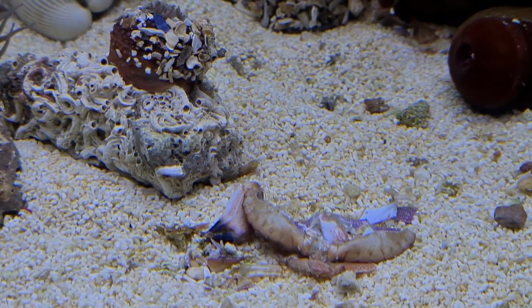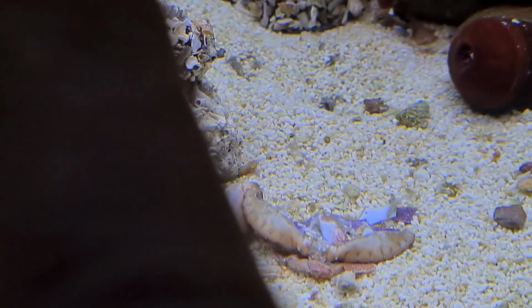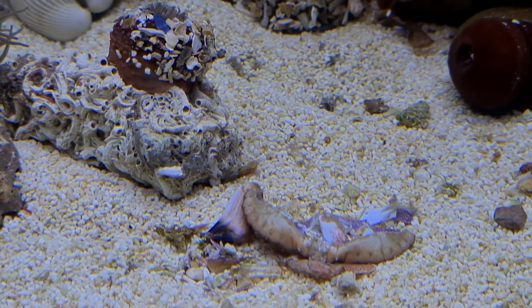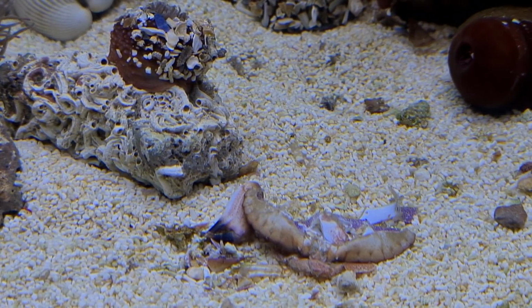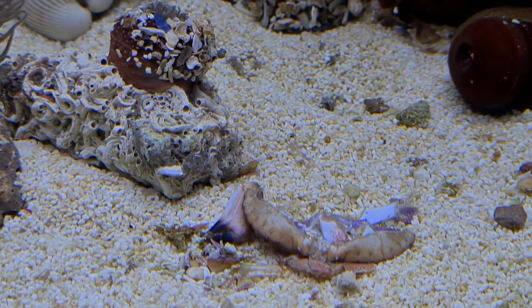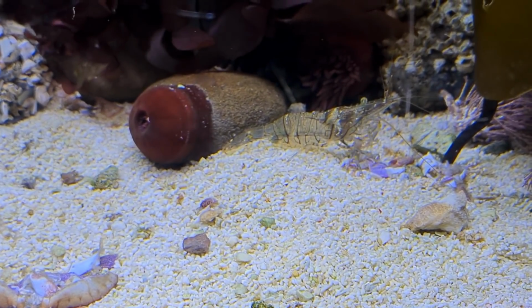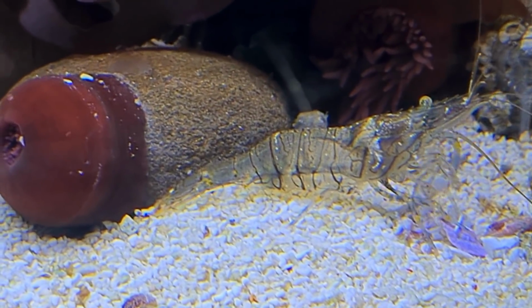There you go. Now then, we've got the crab there, the remnants of it, and the Dahlia anemone is up on that rock there now. That whole crab was inside that anemone, and it's completely digested it. And if we look this way, the shrimps are now cleaning up the rest of the crab.